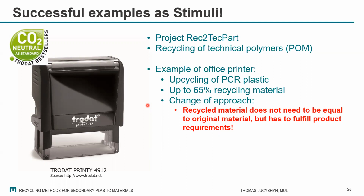So in the end, the recycled material did not meet all the specifications of the initial material. The data were not the same. In some points, they were not as good as the original material, but still for the product, it was easily sufficient. So why not use it? If you're only comparing materials and say, okay, this value is not sufficient, then we don't use it, and you don't try out whether you can make a product out of it, then you have to change your mindset towards the product and not towards simply comparing materials.